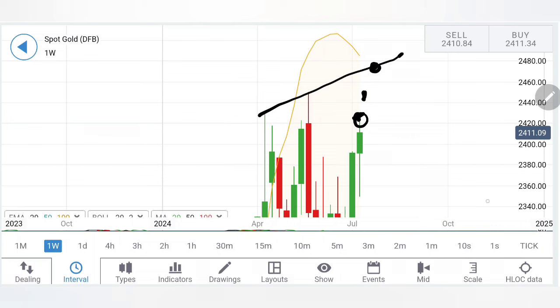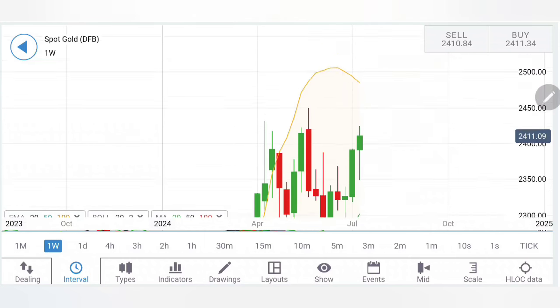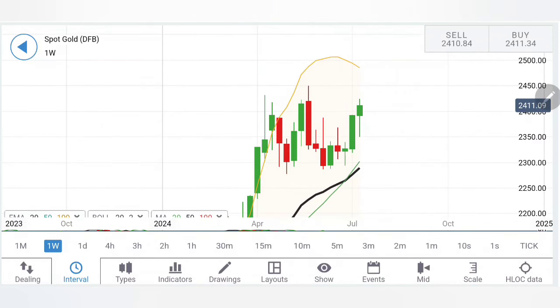First, 2425, 2430. Second, 2450. And then third is towards 2475. Beyond this, gold is looking forward to a round of rise towards 2500 levels. Be watchful, it has formed a very, very good base.